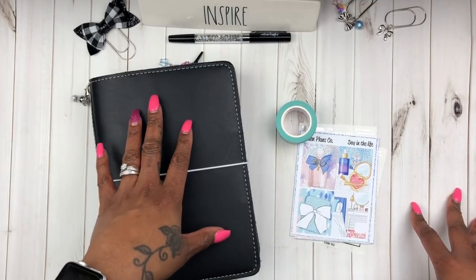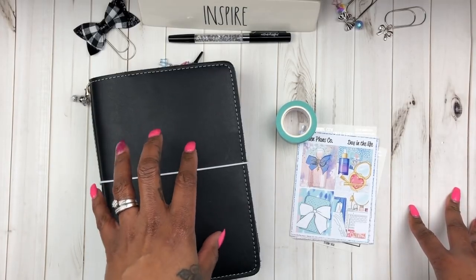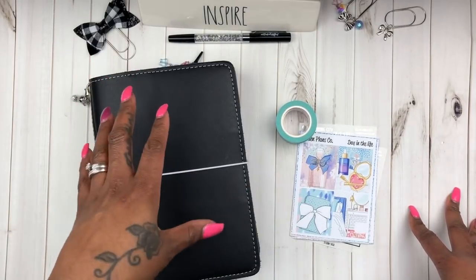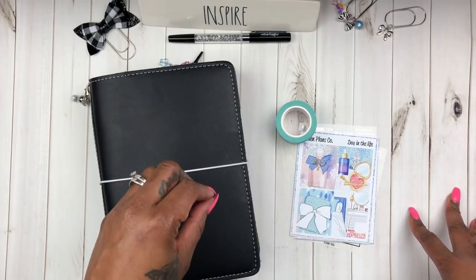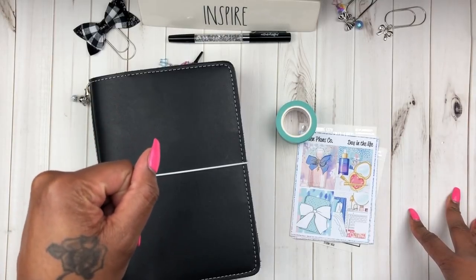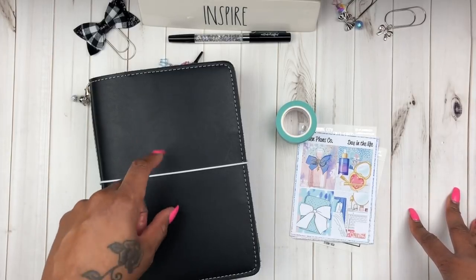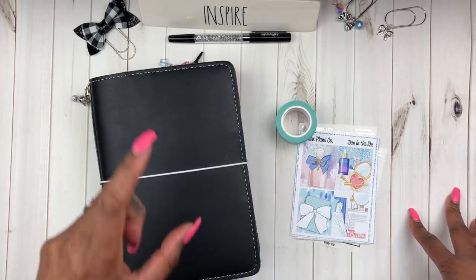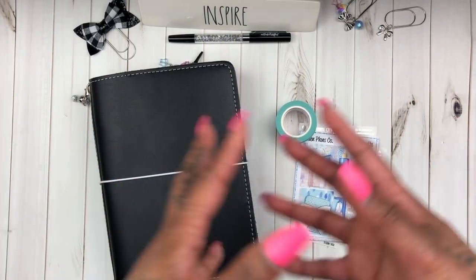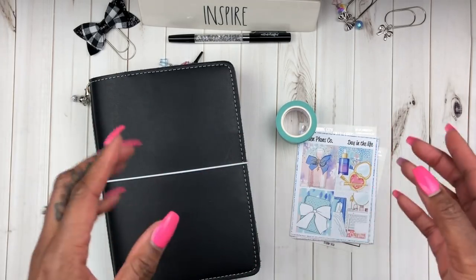So anyway, I am going to be planning in my weekly insert. I have 6 inserts in here, and I don't plan or film in all of them. The inserts that I typically video and show you guys would be my weeks, sometimes my month, and I'm going to get back into doing my wellness insert because I've fallen way off. So hopefully I can get a wellness video out to you guys on Wellness Wednesday. Nevertheless, we are here for a TN plan with me. I can't even talk. So before we get into it, I want to show you what I'll be using, as well as my sprayer from last week.